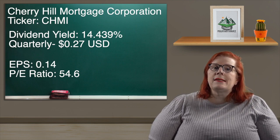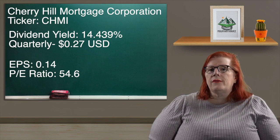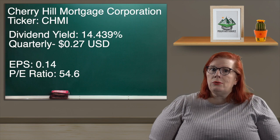Their growth has been down a little over the last year, but once again, we are here for the dividends. With that being said, this is a REIT I would invest in, but would also keep it on my pay close attention to list.